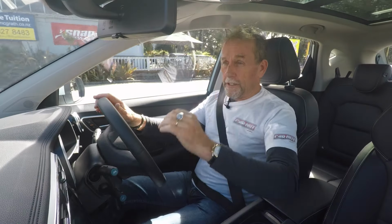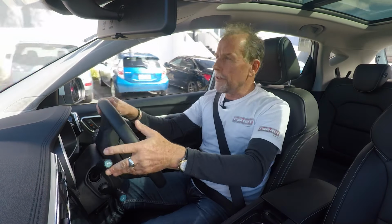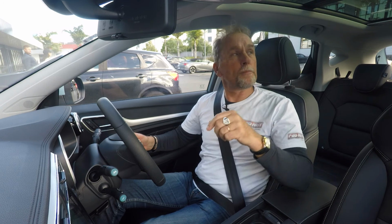It's got a full-size electric sunroof here that opens in a number of stages. So I've just opened the cover there, but it's also got the massive opening that goes right out to the back seat. In fact, to show you how long that sunroof is, look how long it takes to actually close the blind.